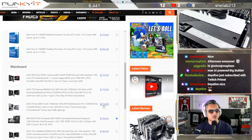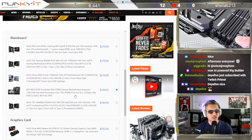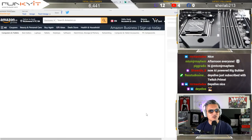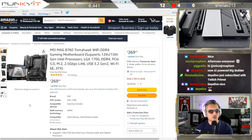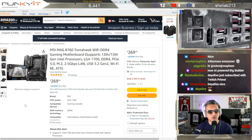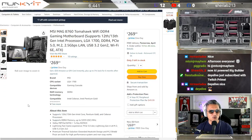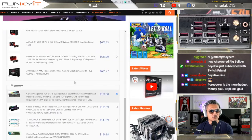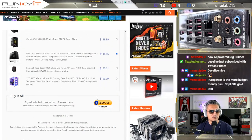Now there's one good thing about Rig Builder: you can hover your mouse over the text and also the price. If you click on that, it will take you to the product page and show you more about the product in more detail. That's something I really like about Rig Builder. So once you're happy with that selection, all you need to do is hit the submit button. So, buy all.